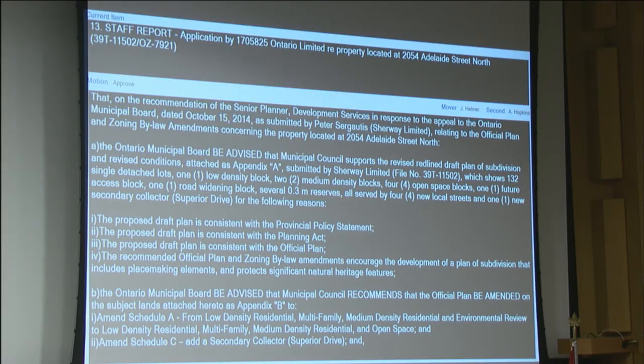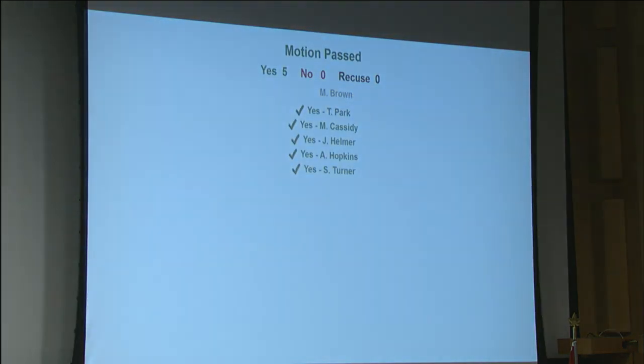All right, seeing nothing further, we can call the question on this. Closing the vote, the motion carries 5-0. Okay, and then on to deferred matters and additional business.